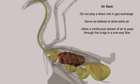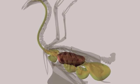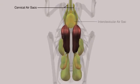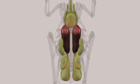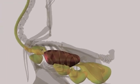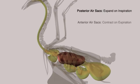They are also connected to certain pneumatic bones, aiding the bird in shedding excess heat from its body as it breathes, which would be fatal if not removed. These air sacs include a pair of cervical sacs, a single interclavicular sac, a pair of anterior thoracic sacs, a pair of posterior thoracic sacs, and a pair of large abdominal sacs. All of the air sacs participate to some extent in the respiratory process. All of the posterior air sacs expand on inspiration, while all of the anterior air sacs contract on expiration.